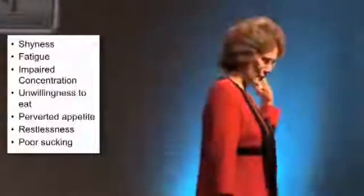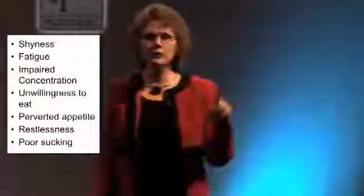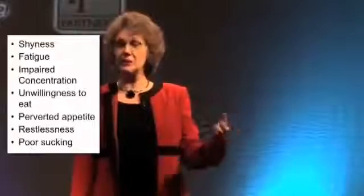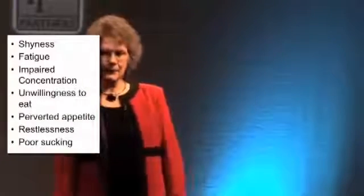I had kids like that, one in particular. They're tough to deal with. Acidosis. And you know what? They don't like to drink. A lot of these kids that have these problems, they don't want to drink. And they want their foods that they want, and mostly they're not fruits and vegetables. They can be restless and have poor sucking. These are acidosis symptoms in children.